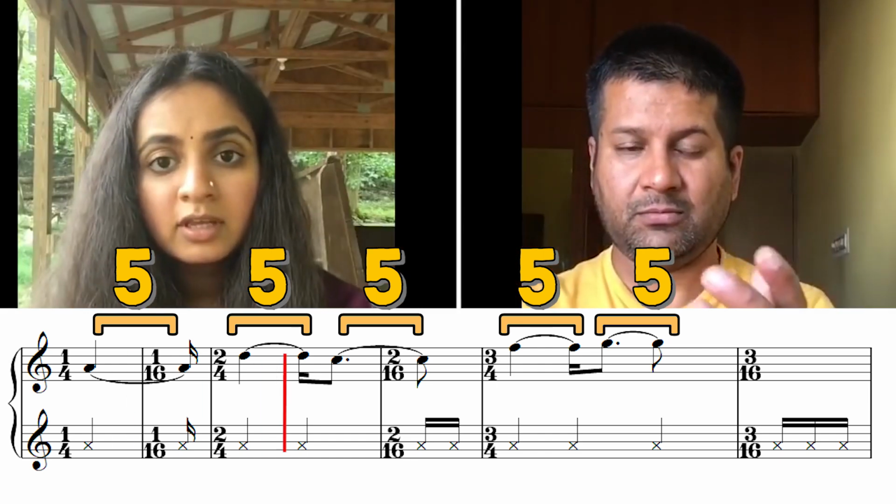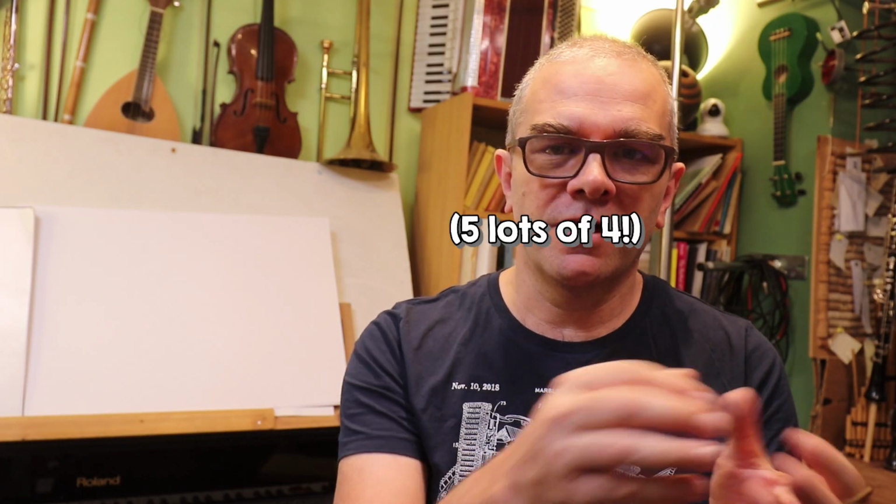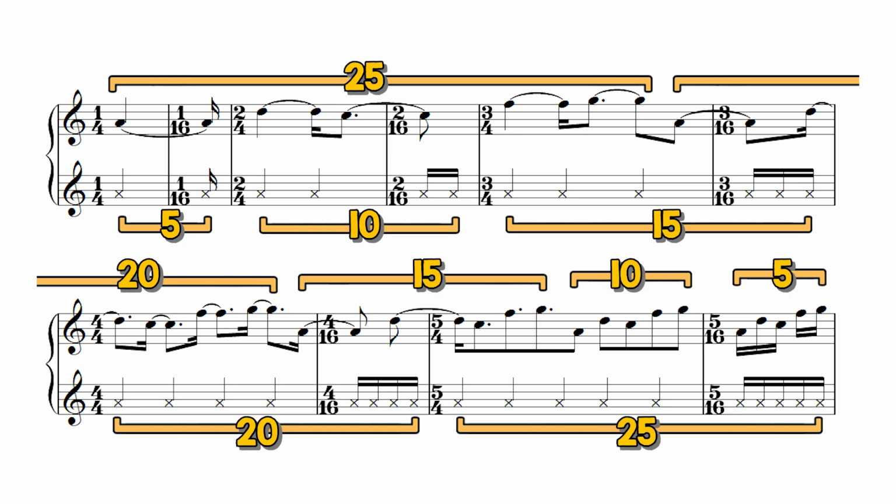Da, di, gi, na, dum. And then 4 lots of 5, so 20 16 notes, and so on, matching the pattern of the time signature but in reverse. So at the end of the cycle, everything lands together back on the 1.